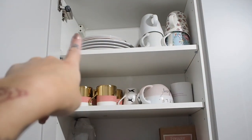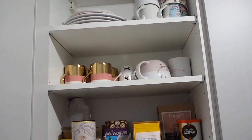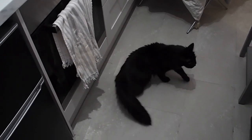These are all like spare plates because I don't use those ones for eating. I use them for putting stuff in the microwave. Yeah, I know. What do you want? Yeah.